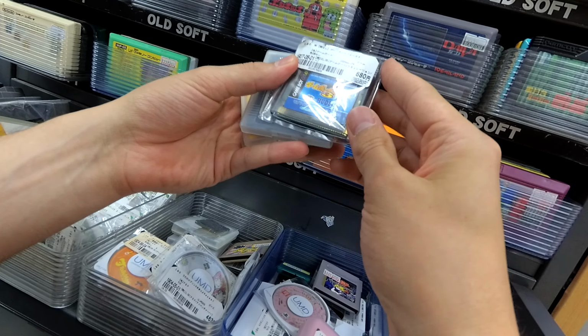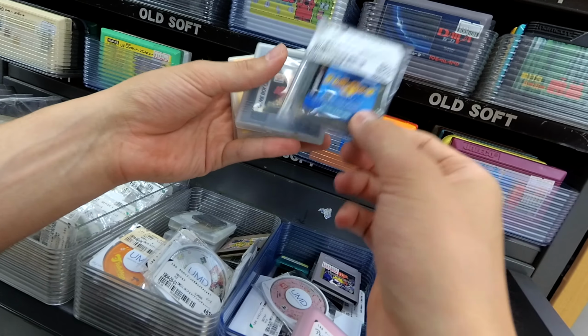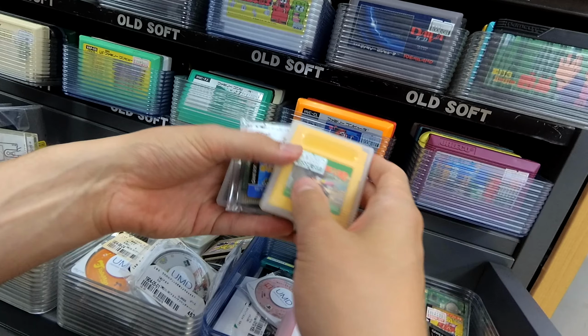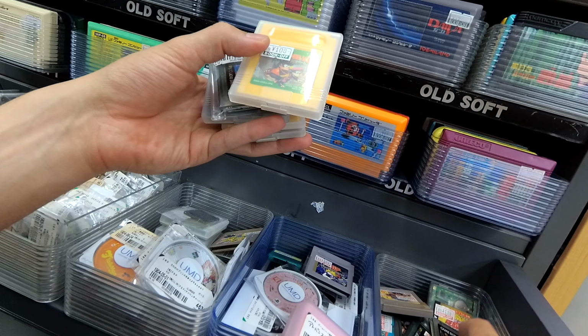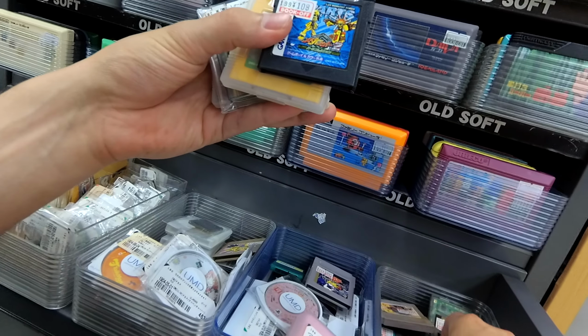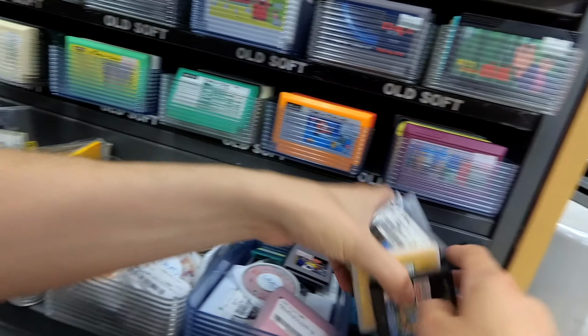Oh, Game Boy Wars 3. Man, if this was in the box. $8 for Game Boy Wars 3. Just wish it was in the box. Then I'd buy it. Donkey Kong Land. What else have we got here? A lot of different stuff.